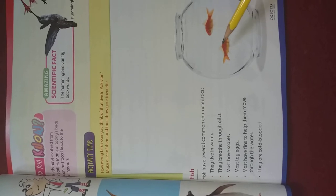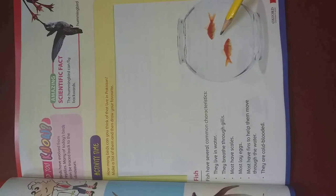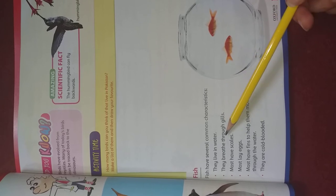They are cold-blooded. There are different types of fishes, jellyfishes and normal fishes. There are many sea animals that live inside water. They live in water, they breathe through gills, they have scales on their bodies, they also lay eggs. They have fins due to which they move from one place to another, and they are cold-blooded animals. So students, this is the end of your topic. We have studied three things: birds, fish and reptiles.